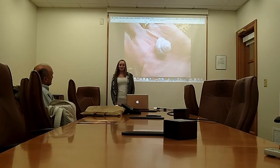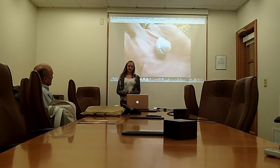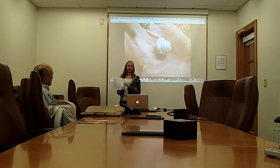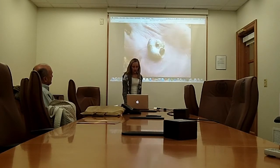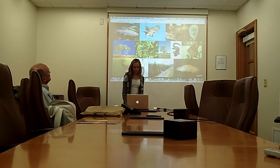Dr. Roth and I were lucky enough to find this shell from a living thing that I knew later in the year was from phylum Mollusca and class Gastropoda, usually implying that it's a snail. And that's the back of that. This was a really cool find that I found really interesting.